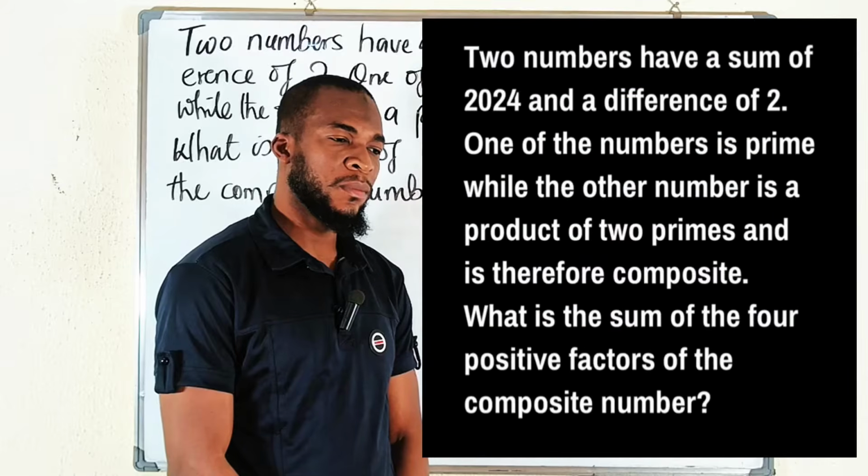Two numbers have a sum of 2024 and a difference of 2. One of the numbers is prime, while the other number is a product of two primes and is therefore composite. What is the sum of the four positive factors of the composite number?